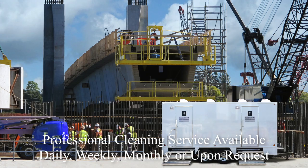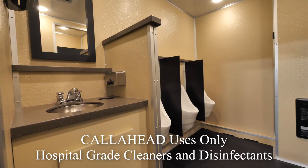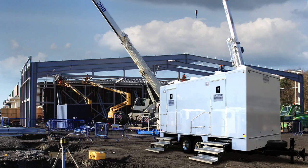With every long-term rental, CALLAHEAD offers the option of our hospital-grade cleaning service daily, weekly, monthly, or tailored to your request. A CALLAHEAD uniformed service technician will clean and sanitize the Limestone with only hospital-grade cleaners and disinfectants and restock it with supplies at every service. A CALLAHEAD sales specialist will be happy to assist you with any additional amenities or requests.